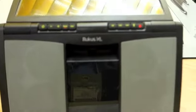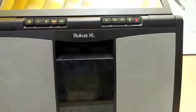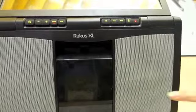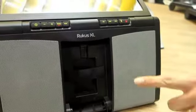We're at a booth in which solar energy is used to charge devices. In this case, this Ruckus XL is said to be super loud, solar-powered, portable, a wireless sound system. Go ahead. Is where you charge.